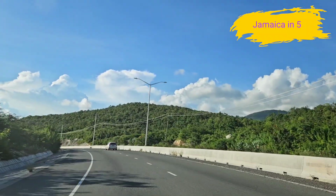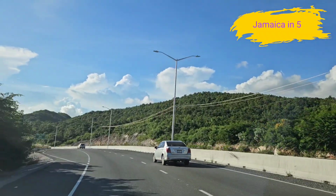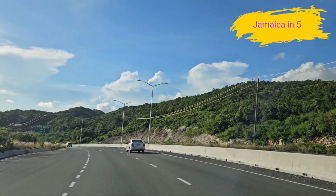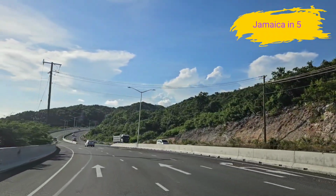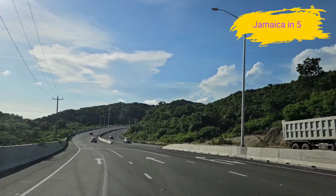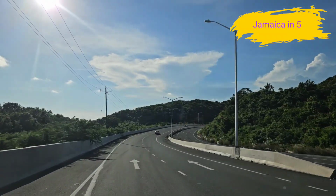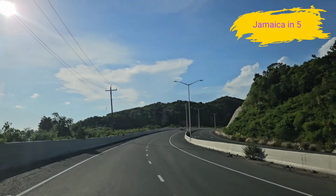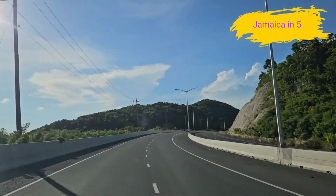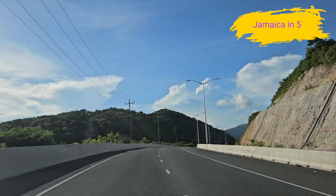To be more specific, it's going to be from Bull Bay to Morant Bay. That section will be the Paul Bogle Highway. The section from Harborview to Bull Bay, we're not sure what name that section of the highway will have. But this road was built by China Harbour Engineering Company, and this is what you call a game changer for St. Thomas.